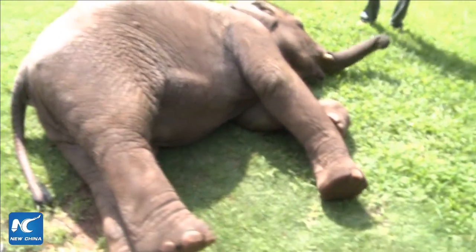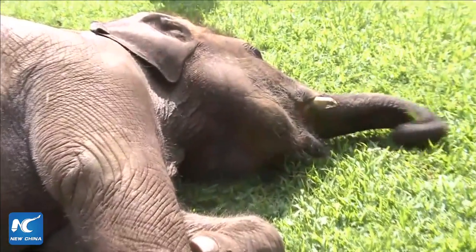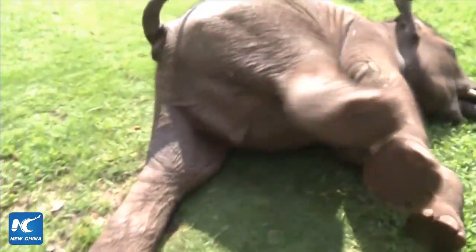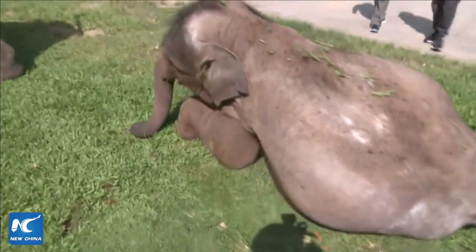Well, see, Xiao Chang is sleeping on the ground. What does he do? See, he's eating the grass on the ground. It's so naughty.